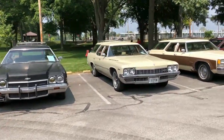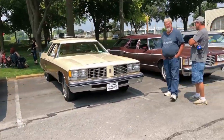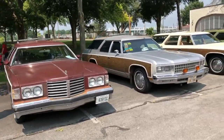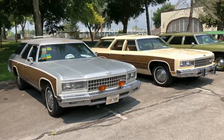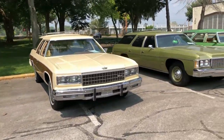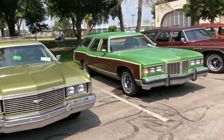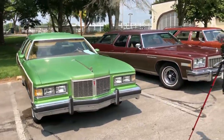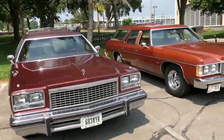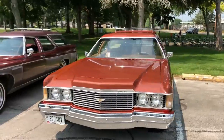Nice Chevy, Buick, Olds, Pontiac. A '76 Chevy, square headlights, hard to find. '74 Chevy. '76 square headlight Pontiac, '76 square headlight Buick, another Chevy. Just some of the stuff here today. Gonna be a good day for wagons.